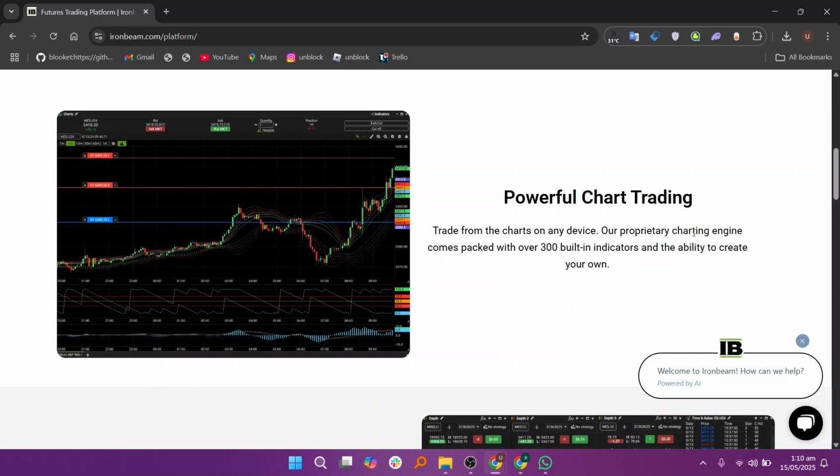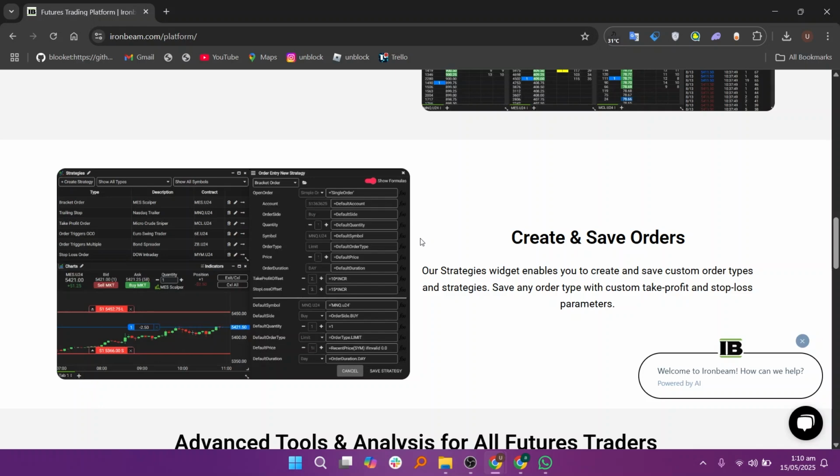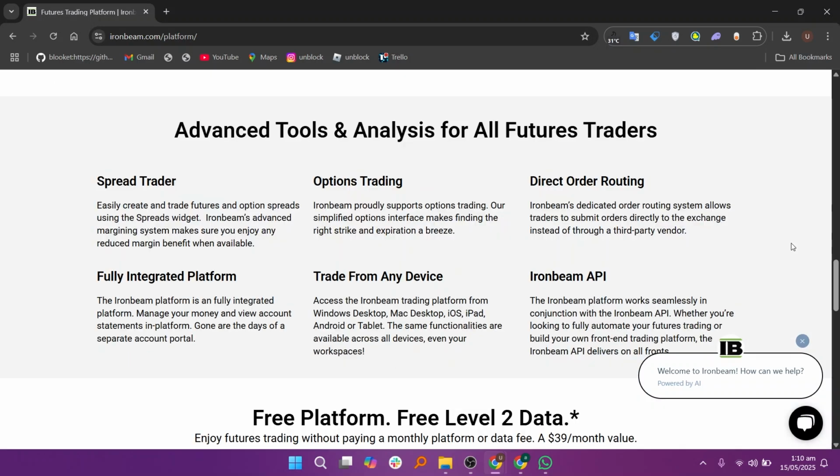Order execution on Ironbeam is another strong point. The platform allows you to place market, limit, stop, and OCO (one cancels the other) orders. You can also create bracket orders with preset take profit and stop loss levels. This kind of flexibility is important for managing risk, especially when trading volatile futures contracts like crude oil, gold, or index futures. The platform is fast and trades are executed with minimal slippage. There are also features like one-click trading and depth of market, or DOM, views that make it easier to monitor price levels and place trades quickly.